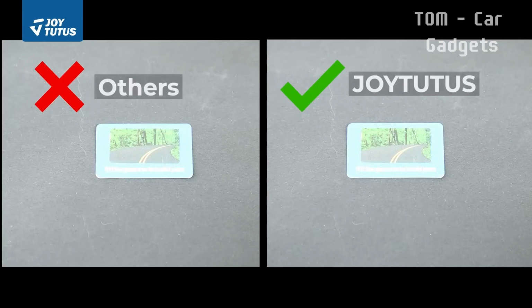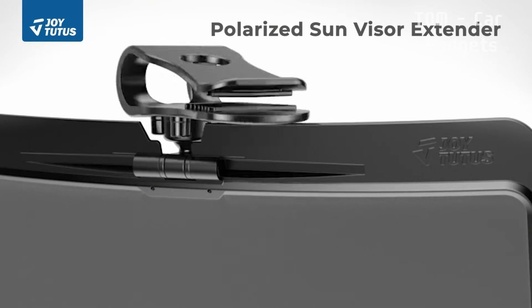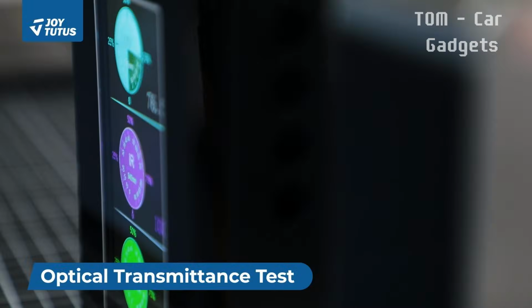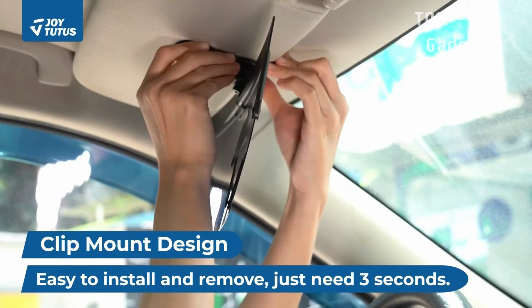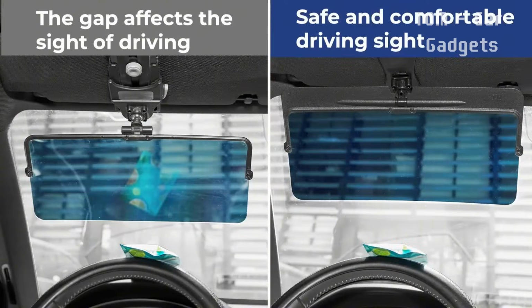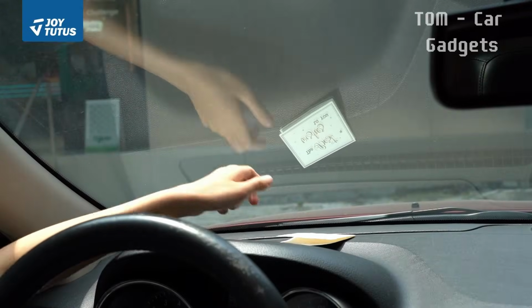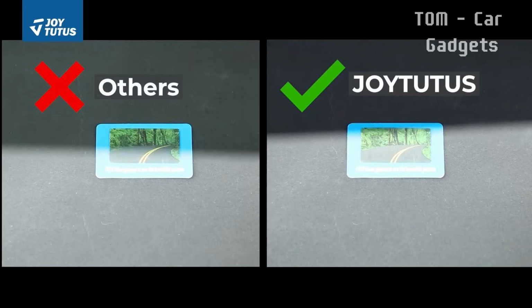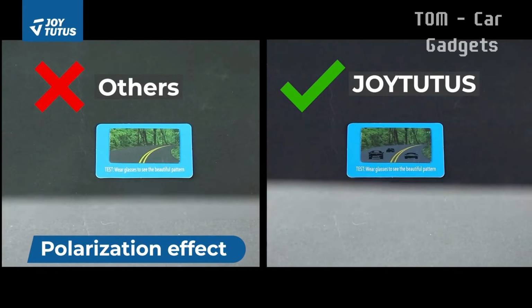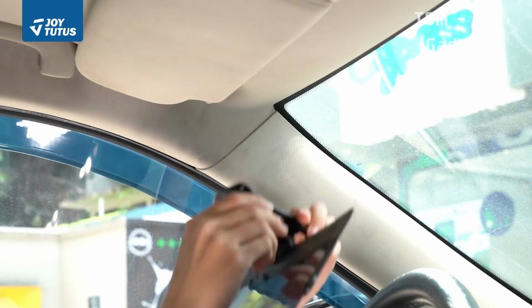Installation is a breeze. Simply clip it onto your existing visor in seconds. The flexible design allows for a 180-degree angle adjustment, ensuring the perfect fit every time. Plus, the premium, heat-resistant material guarantees durability and long-lasting performance. Say goodbye to annoying light leaks. Our extender features a built-in light-blocking barrier, keeping your eyes shielded from distracting sunlight. Whether you're driving in summer, winter, or foggy conditions, this visor will enhance your visibility and keep you safe on the road.